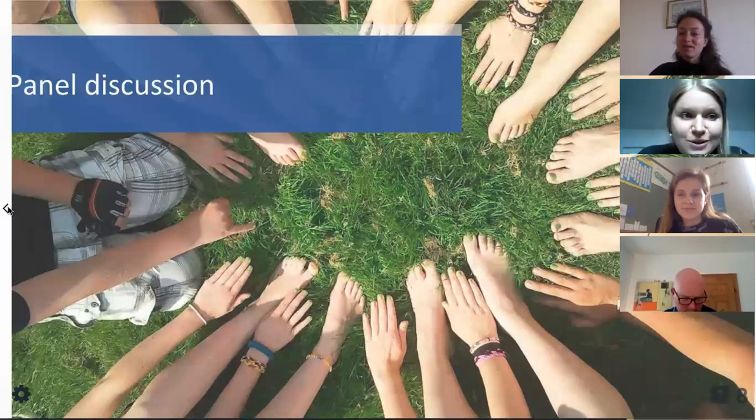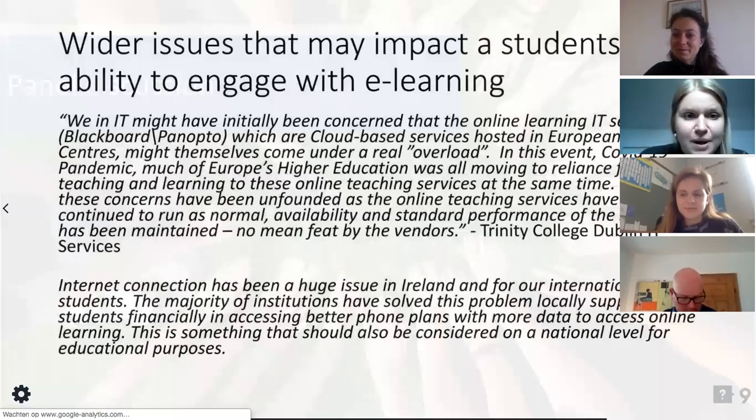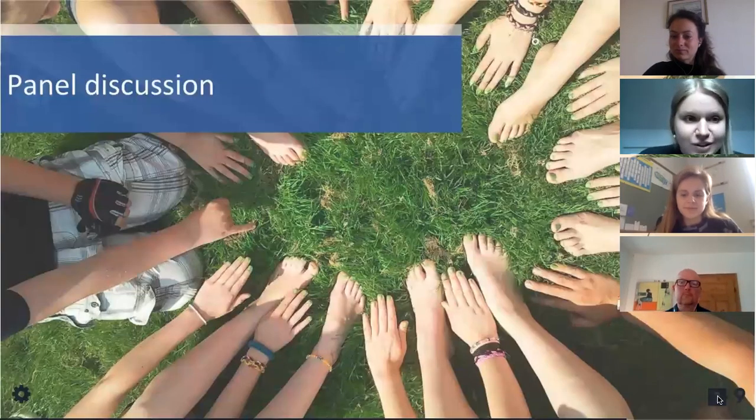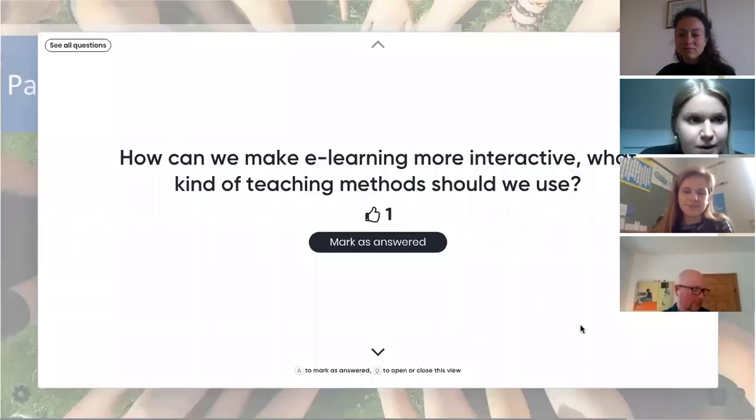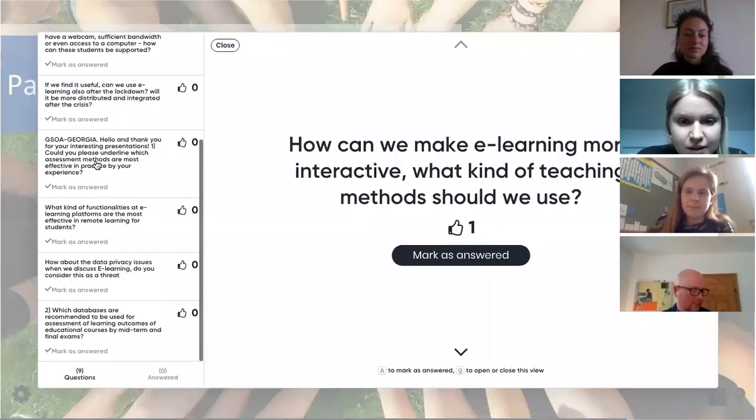Input from both the Chiron side and also from the students' perspective, and also all the measures that you already have in place at Trinity College. So I can already see that we have quite a lot of questions from our participants' sides that we can include in the panel discussion.